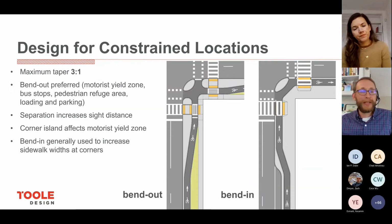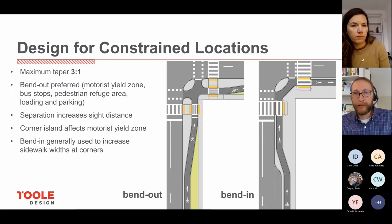And while many of the examples we've shown have been idealized, there are going to be many situations where you're designing in a constrained environment, and you will need to manipulate your design to still best achieve these design principles. So in situations where you have a bike lane that's a little closer to the roadway, it's possible to bend out that bike lane, move it away from the adjacent motor vehicle travel lanes to create the geometry of a protected intersection. If you're doing these transitions, the maximum taper is usually a 3-to-1 taper, though it's also common to use the MUTCD guidance of WS squared over 60, where the speed is the speed of the bikeway.